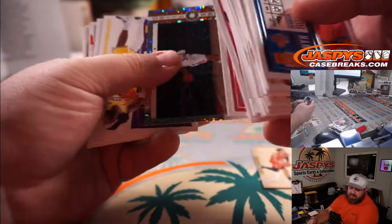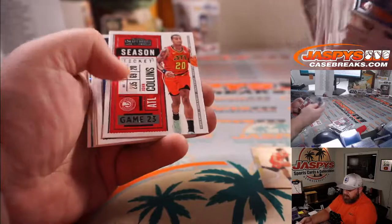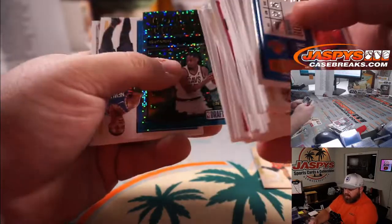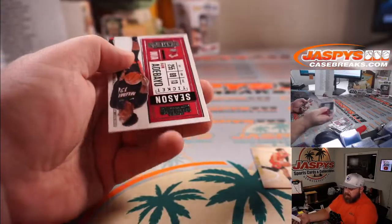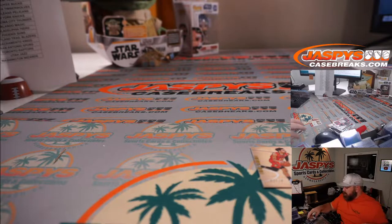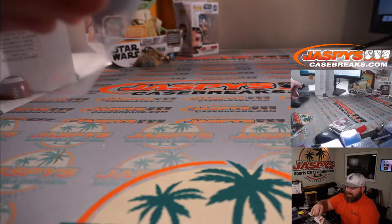Chris Paul for the Suns, Gordon Phillips. Isaac Okoro for the Cavaliers, Katrina Ruby. And there you go, guys. That is the break. Trae Young auto to finish it off. Gold, out of 10.